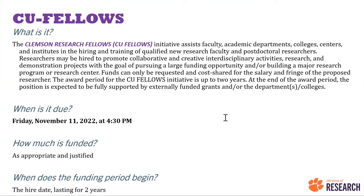The award period for the CU Fellows Initiative is up to 2 years, and at the end of this award period, the position is expected to become fully supported by externally funded grants and/or the departments or colleges. So this due date is Friday, November 11th, 2022 at 4:30 p.m.